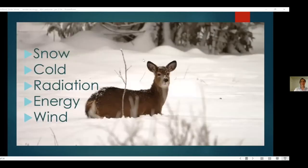Now, these adaptations or these challenges have also been given a bit of a nickname. There's a winter ecologist, James Halfpenny, who refers to these as the screw factors. So snow, cold, radiation, energy, and wind.